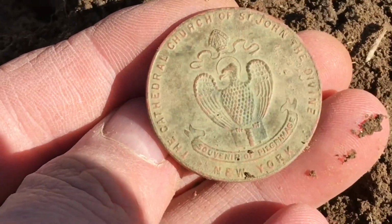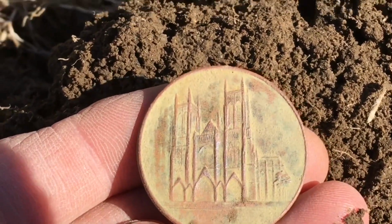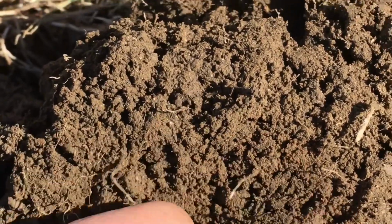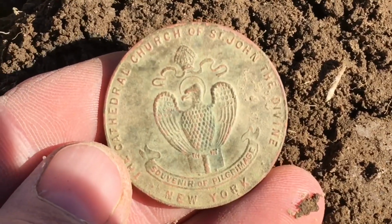Hopefully there'll be more here because this is on a hill that... I've been here a while ago and it was really icy, but it's a very soft hill. This soil is like just being barely held together by this crabgrass. So hopefully there'll be more here.